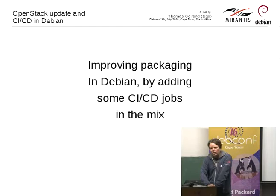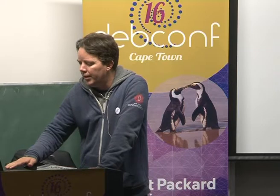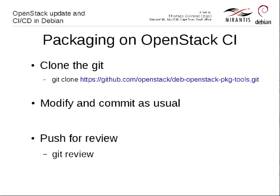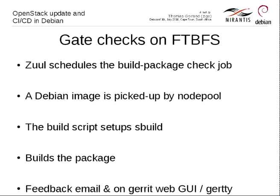In order for you to understand this proposal, you've got to understand how patches are done in upstream OpenStack. First you clone a repository. Then you modify it and commit it as usual, and then you do a git push through Gerrit. And when it's pushed, then the review system takes it, and what happens from there? What happens from there is that there's a bunch of tests that are normally happening for Python code, but again, that can also apply for doing Debian packages.